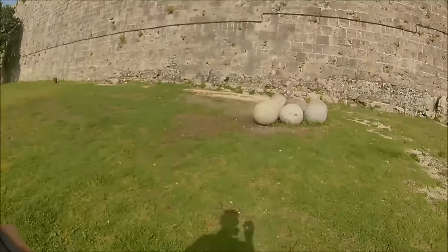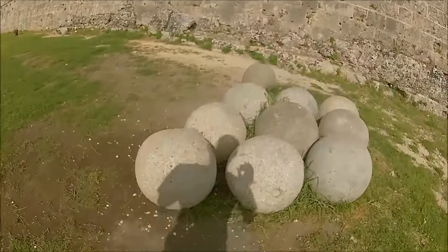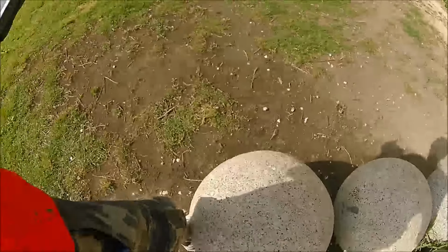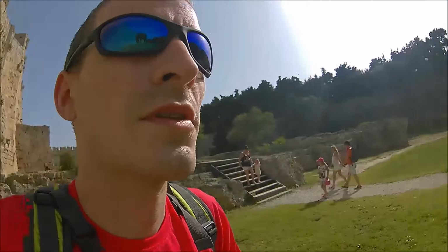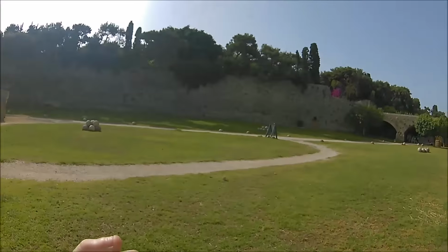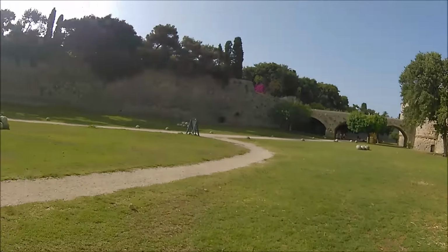And here's some of the catapult balls. I mean, that thing's like knee high. That's huge. So there you go, and you can see how far away these two walls are. Something a bit different from looking at the spray blue walls every day.